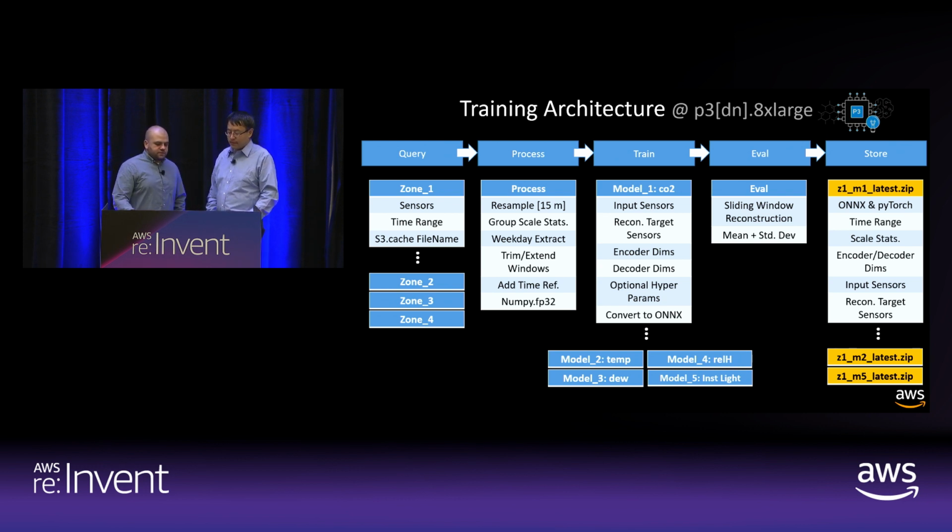Yeah, and once all of this is done, everything gets stored in S3 in a zip representation. Each zip has all of the things that we computed along the way: the trained model parameters, the time sequence for which it was queried, the scaling statistics for each sensor group, the neural network architecture, and so on and so forth. This is running on a P3 instance these days, and we're parallelizing the training part, so each GPU is training one zone. It's task parallelism. That's right.